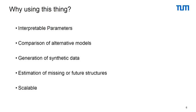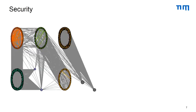A representative subset might be enough. And what we now did a little bit was, on the one hand, look into security. So we used this model to infer basically the structure of IP to IP communication in a university network. And then we found, for example, nodes that do stuff like this. And it turned out that those were bots, and we were able to find those bots very reliably.